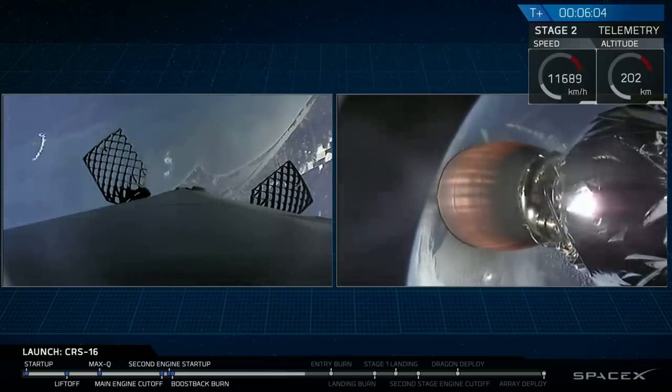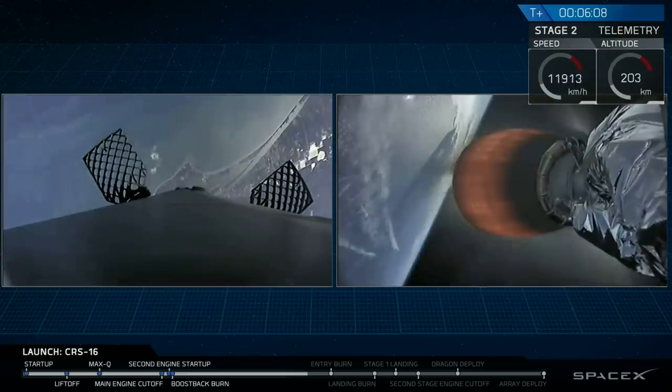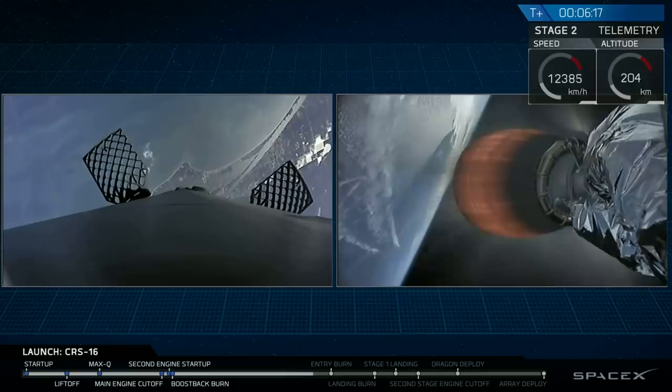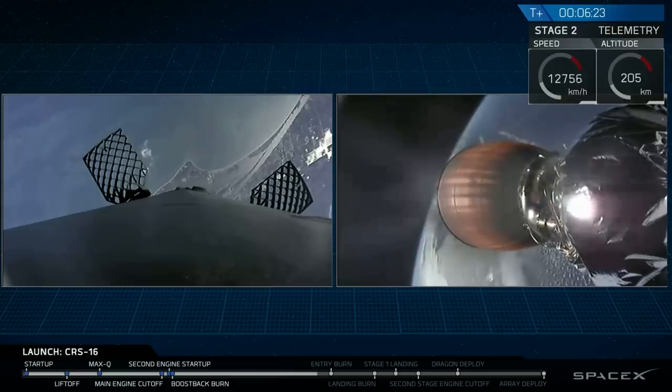In addition to those re-entry burns, you actually saw what looked like frozen condensation floating off the side of the first stage. The first stage also uses those titanium grid fins to control itself, and cold gas thrusters, which are those bursts of air you can see periodically issuing from that first stage. Let's watch the re-entry burn happen in about 5 seconds.